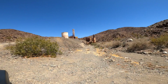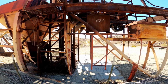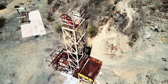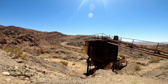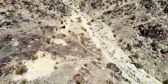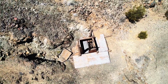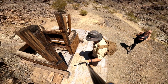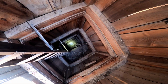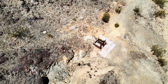It is estimated the mine has over 280,000 ounces of gold in reserve. The road there requires a 4x4 with a higher clearance. The main shaft is covered over for everyone's protection. There is another shaft, but you'll have to hike to get there. This shaft has been explored by other YouTube enthusiasts in other videos. I myself was not going down this day due to the time constraints.